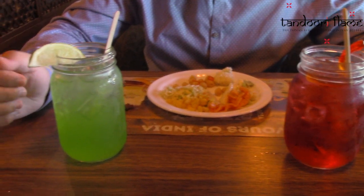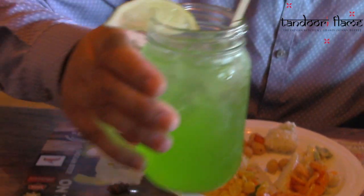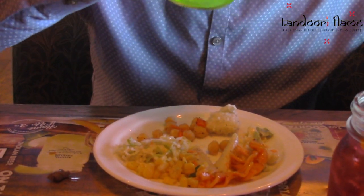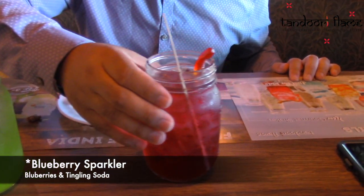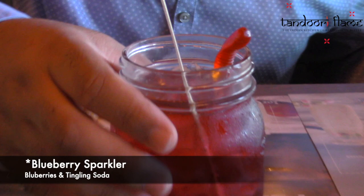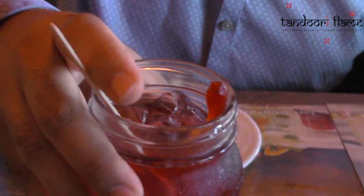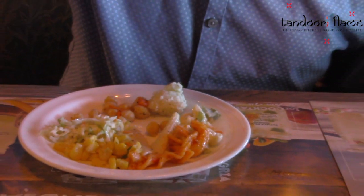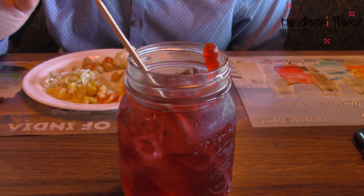Two drinks as well. This one is the lemonade, which is basically green apple as well as lime. It's really flavorful, really refreshing. Chilled perfectly. And then the next one is the blue shark, which is cotton candy, cranberry juice with gummies. So they put gummies in there, give it a try and see how it is. It's also really refreshing. The cranberry is not strong.